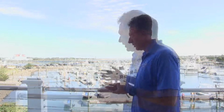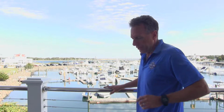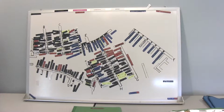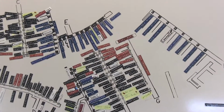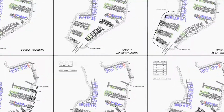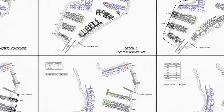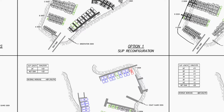One of the big questions we always get is, more slips, more slips. Why can't you dig more and build more slips? Well, that's easier said than done. There's a lot of environmental studies, and it'll take a number of years even to get there. So one of the things that we're doing with Coastal Engineering is looking at the efficiency of the existing footprint and whether the docks could be laid out a lot better. As we work through the study, and we're hoping that we'll have the study by the end of the year, maybe the docks can be laid out differently, and that's what we're hoping the study will be able to give us.